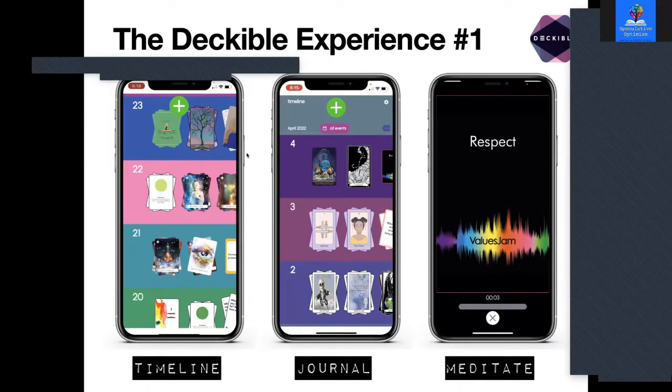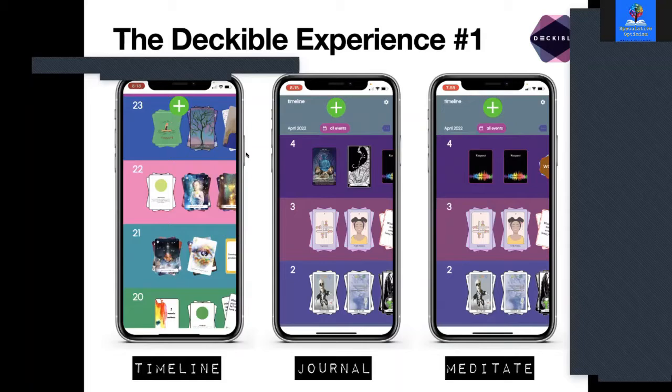The bong kicks in, it counts down, and it ends, right? And then it's saved my card to my timeline. And if I want to, I can jump back in there and meditate, or jump back and journal on that experience.